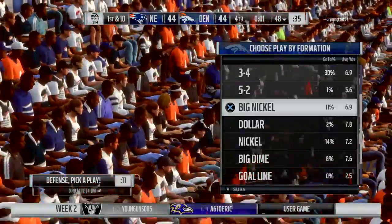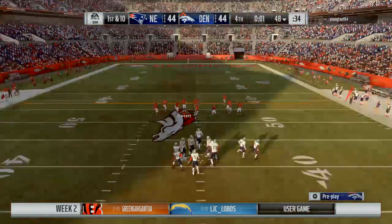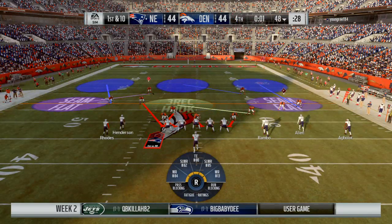So it's an empty possession, and as a kicker, not the way you want to start your day's work. And now each team's missed a field goal here so far, Brandon, so apparently neither guy is immune. Very good starting position for the Patriot offense as they come up 1st and 10.